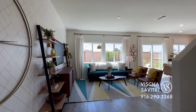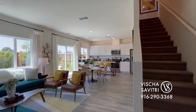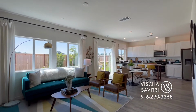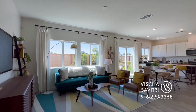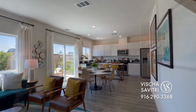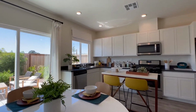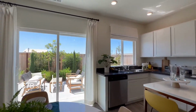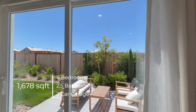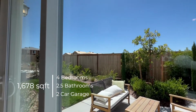Lincoln is located approximately 40 minutes away from downtown Sacramento. And the name of this community is The Traditions at Independence. The builder is DR Horton Homes. And today I'm going to show you plan 1678. So this is a two-story home with 1,678 square feet. It has 4 bedrooms, 2.5 baths, and a 2-car garage.